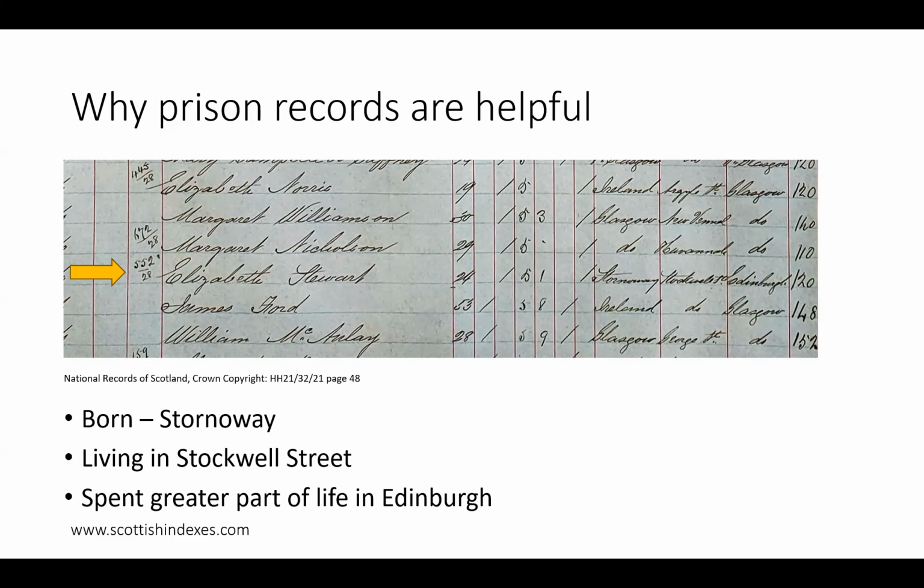Well, we can't say how that error was made. But if our ancestor, if we were looking for Elizabeth, how long would we have looked in Edinburgh? And actually, we'd be looking in entirely the wrong place if we only had the information from the census.